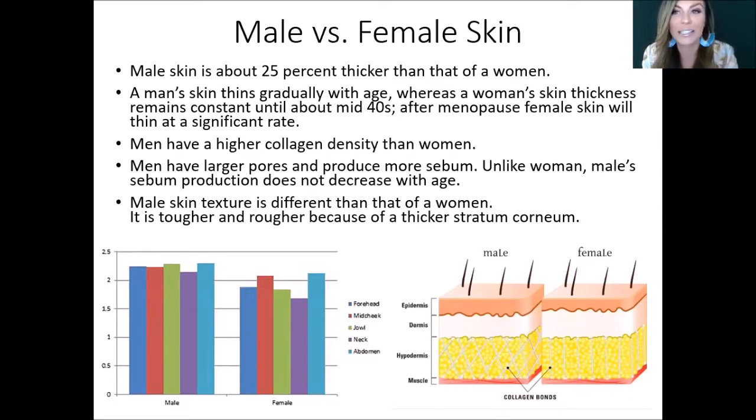It's just that our skin stays thicker throughout our lives. Drier skin tends to have very small pores, which is great, but then the skin thins prematurely. So there's kind of a positive and a minus on both. Male skin texture is different than that of a woman. It is tougher and rougher because of a thicker stratum corneum.